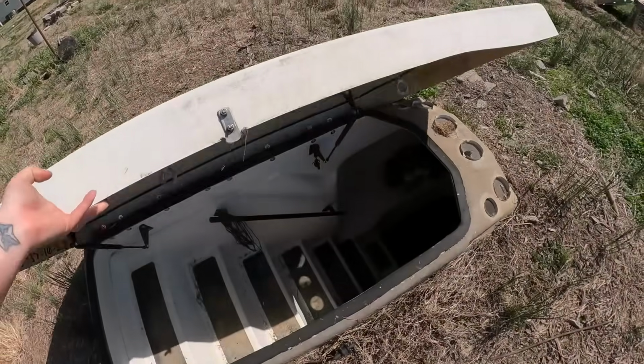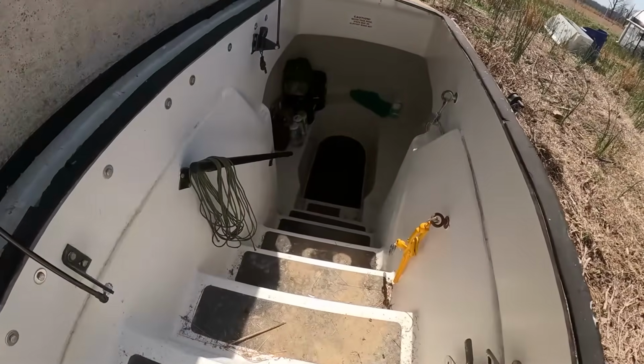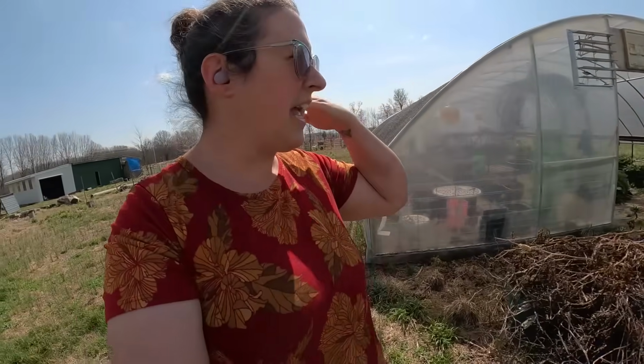I want to make sure that there's no wasps building nests. Sometimes they do up here. Well, looks pretty good. But anyway, the reason that I am talking about the weather today is that it really does matter when it comes to homesteading.